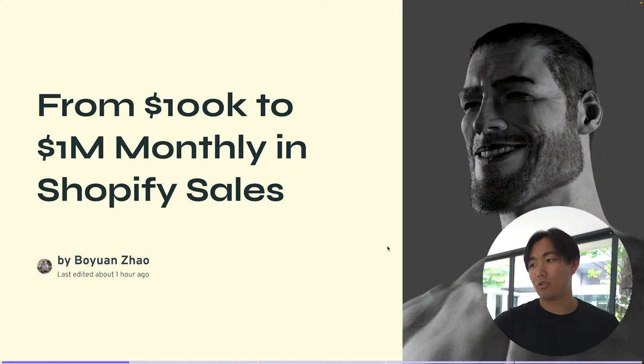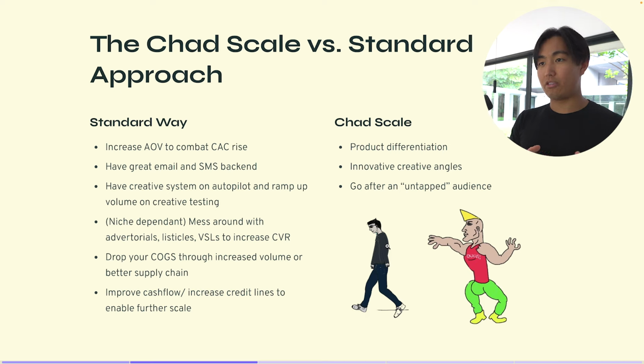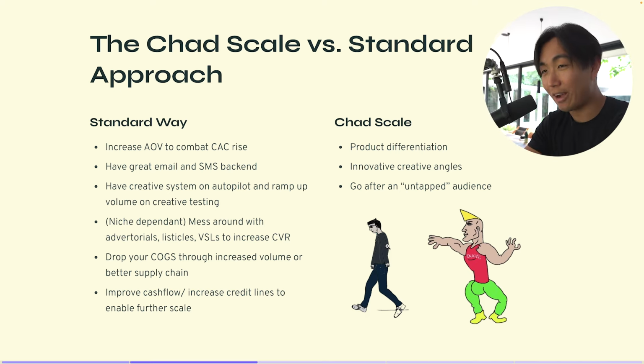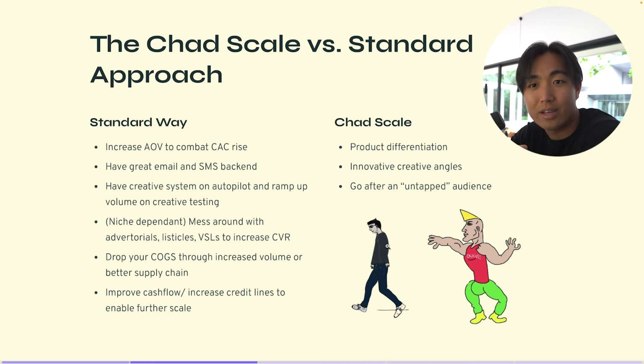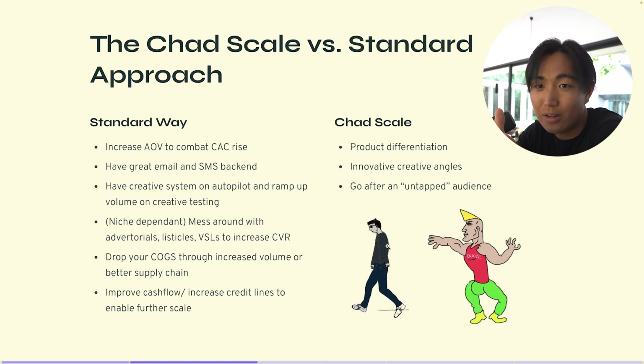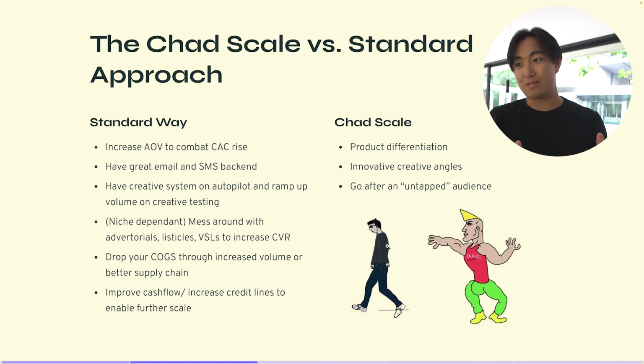So when it comes to growing ecom brands, right, there's typically the standard approach versus the Chad scale method, which we were kind of joking about. When it comes to the standard way, everybody knows that you need to increase your average order value because your CAC rises over time. You need to have a great email and SMS backend.